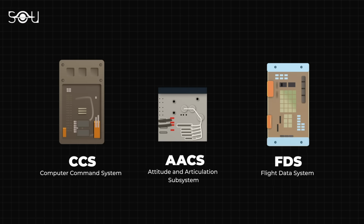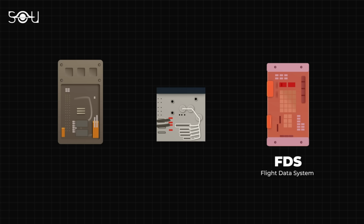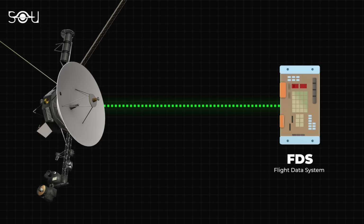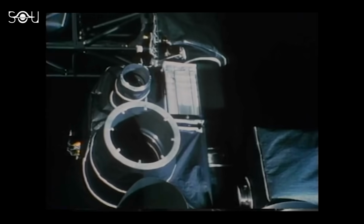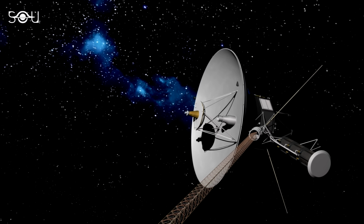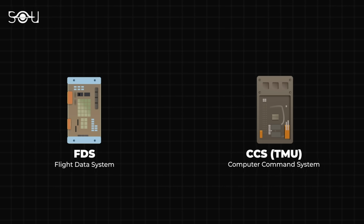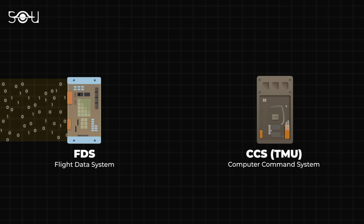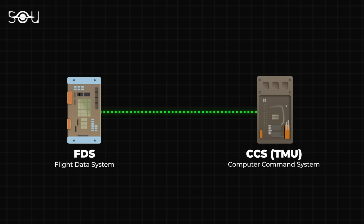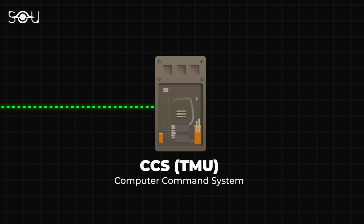There are 3 main computers on board Voyager 1, and it has turned out that the glitch was linked to one of them, called the Flight Data System, or FDS. The FDS is responsible for collecting 2 types of information from the spacecraft: data from scientific instruments designed to study the universe, and data related to the spacecraft's own health, indicating if all parts are working correctly or not. After collecting this information in binary format, the FDS processes and combines it into a single data package. This package is then sent to the second computer, the Computer Command System, containing the Telemetry Modulation Unit, or the TMU, which transmits this package back to Earth.